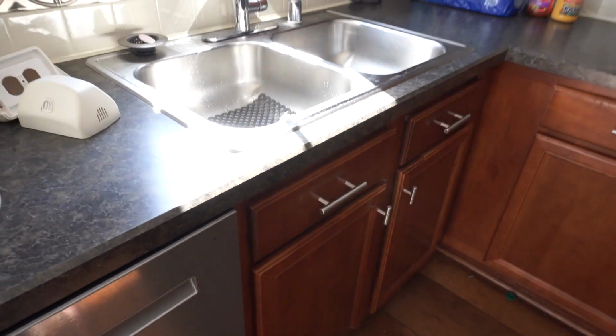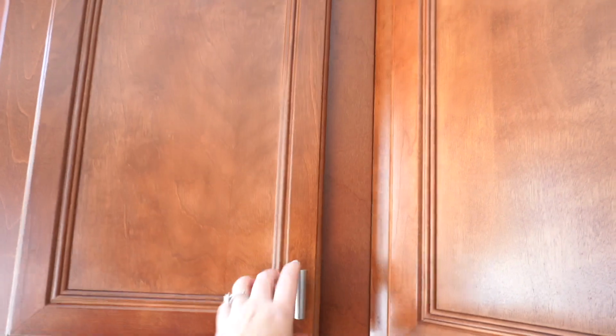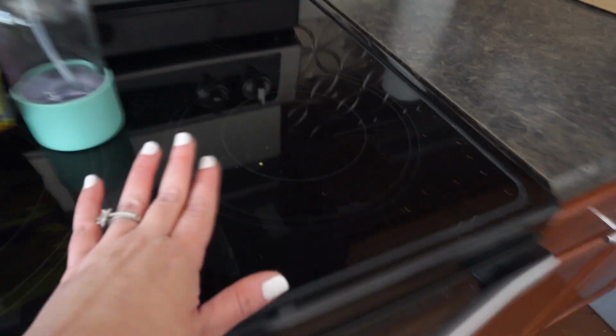I also want to show you that this kitchen was in really good condition though. Like the cabinets were pretty new. I just don't like the color of them. I want to make it more my style, so that's what we're gonna be working on today. But I wanted to show you, we also got this dishwasher, the kitchen, and our microwave were like brand new. The seller left them brand new, so that was really good for me. I was so happy about that.